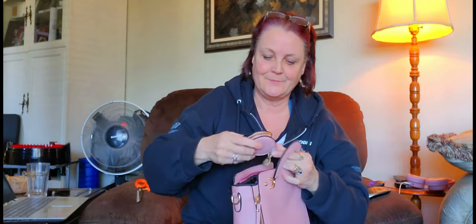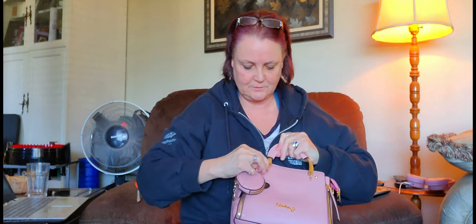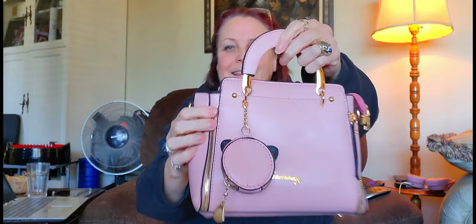This reminds me of Legally Blonde. So there's a zipper here. Oh, look! It comes with a little change purse. Isn't that adorable? Aww! So that clips onto here. There. So it's like that. Oops, the cat's turned around. Isn't that cute?